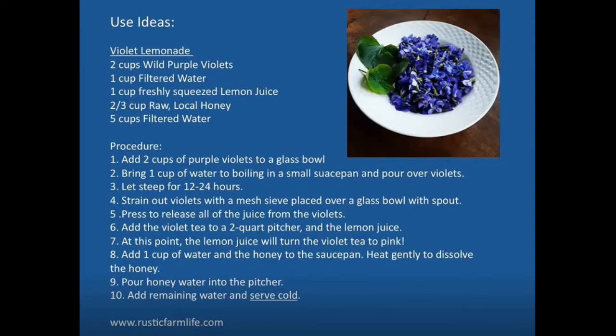And the benefit of raw honey is that any properties that are biotic in them won't be destroyed by pasteurization. Too much heat can destroy the consistency of honey. And being local, you're going to have pollen that's been gathered locally and is beneficial to use raw honey with pollen in it, or to take pollen that's from the locality that you're in, and it tends to make people less sensitive to pollen in the air. And then you also will be using 5 cups of additional water later on.